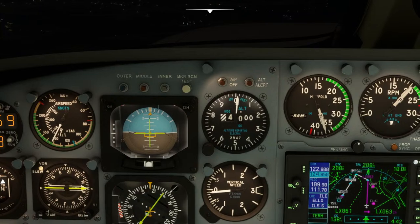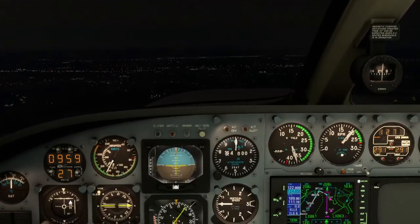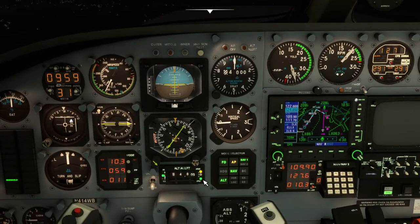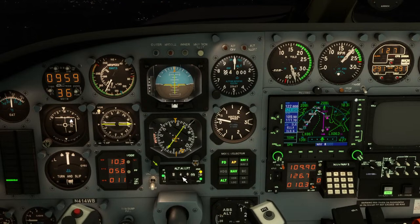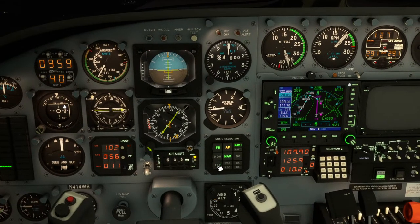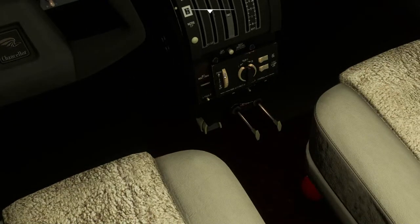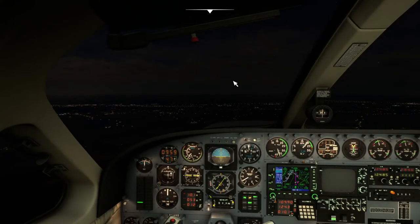4,000 feet. And I think we should now start our descent to 3,000. Just dial that in and get ready for the final approach, 3,000 feet. Disengage the heading hold mode, and go nose down. And let's see if Luxembourg is awake.